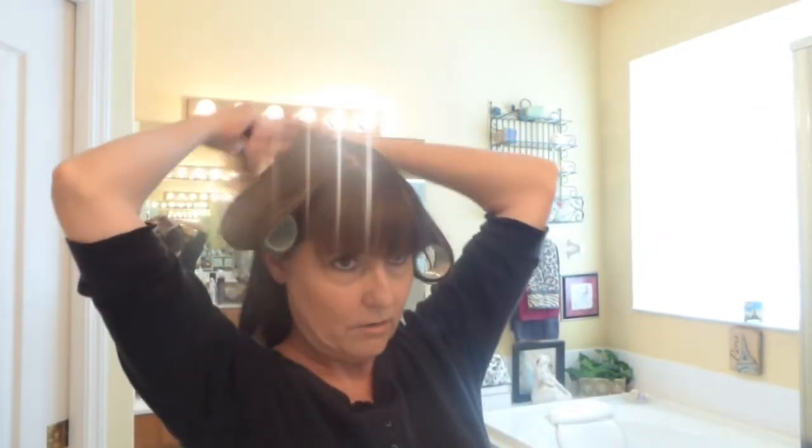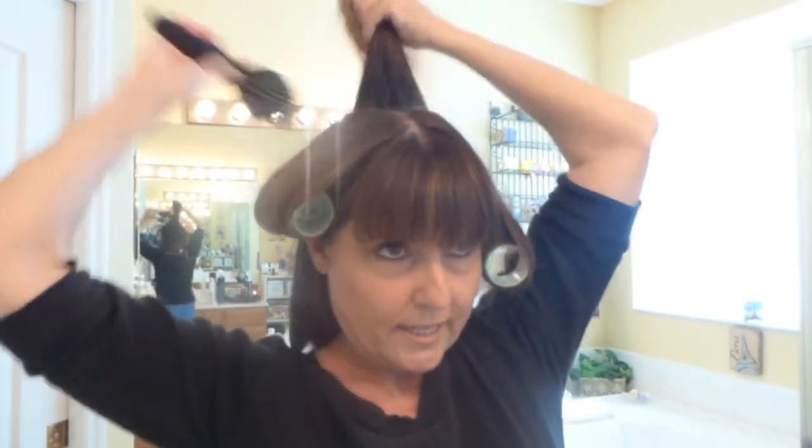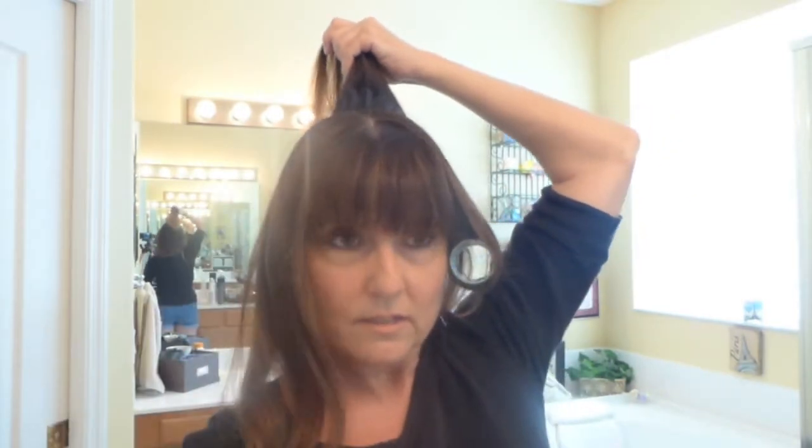Now I've got this layer back here. Now I've got this back layer here, and this is where I try to get some height. And I'm going to show you what I do. I'm going to go ahead and take these out. And now all my bottom hair is done. Okay?